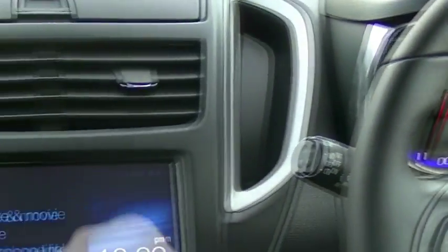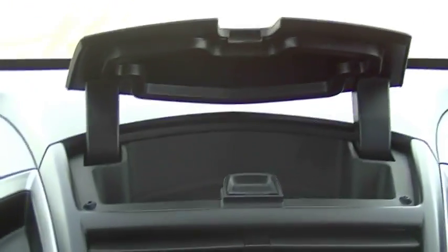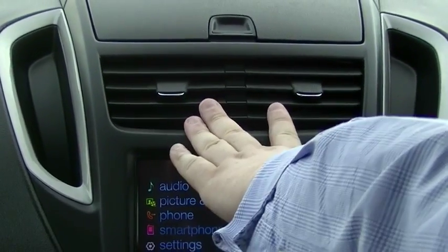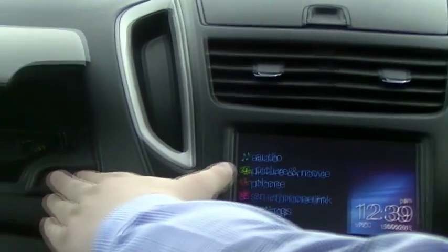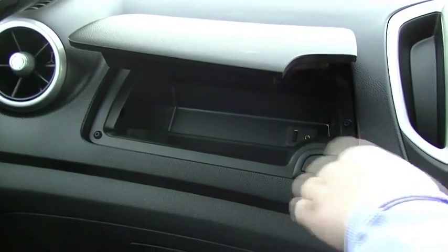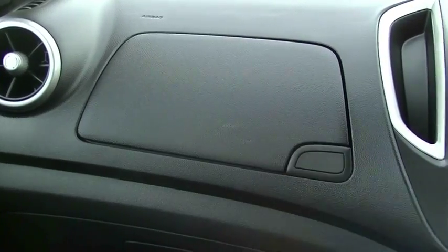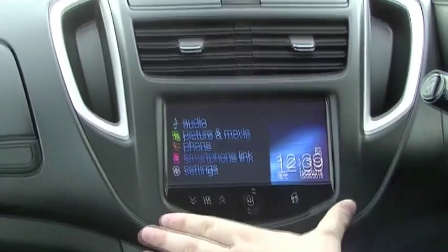Crossing to the left, in the center here, we've got a little nook for all of your many things. Down from there, 2 air conditioning vents. I'm going to get confused by my camera in a bit here. There is another nook over here for all of your other mini things, as well as a USB and auxiliary input hiding in there.